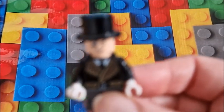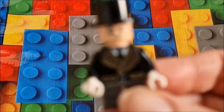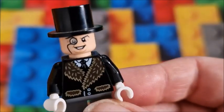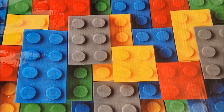But there we go. This guy is going to be outside the bookshop. It was either going to be inside the bookshop or outside my bookshop when I make it. So I think it's going to look great. He's going to be buying some books. Right, I've shown you those. I've got three more to show you.